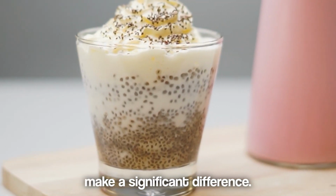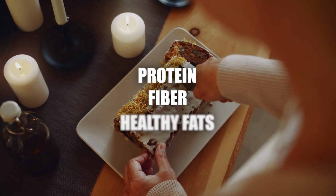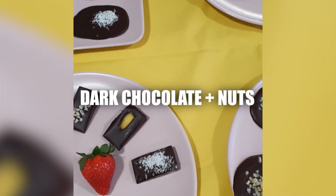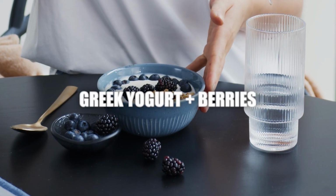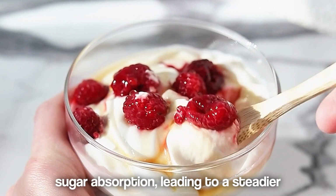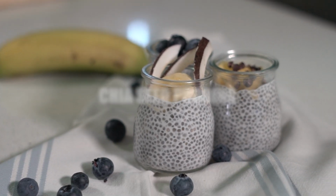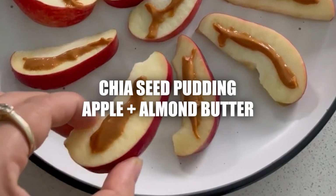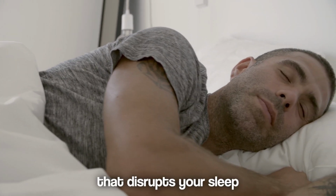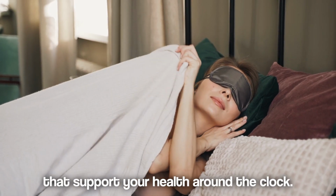Smart substitutions make a significant difference. Blood sugar-friendly desserts should balance protein, fiber, and healthy fats. Dark chocolate can be a better option when paired with nuts or seeds that provide protein and healthy fats. Greek yogurt with a few berries makes an excellent evening dessert. The protein slows down sugar absorption, leading to a steadier blood glucose response. Other good options include chia seed pudding or a small apple with almond butter. These combinations provide satisfaction without the blood sugar roller coaster that disrupts your sleep and morning glucose levels. The goal is making choices that support your health around the clock.